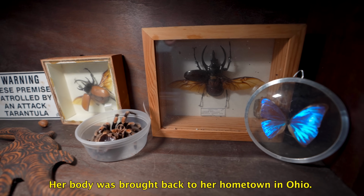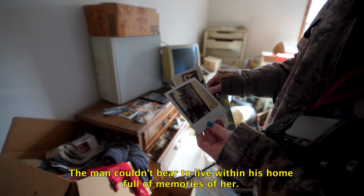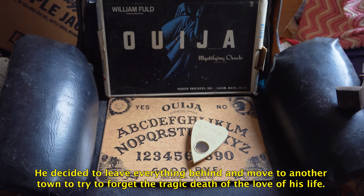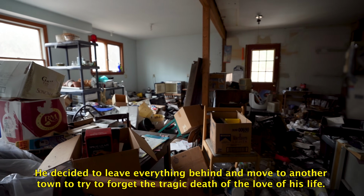Her body was brought back to her hometown in Ohio. The man couldn't bear to live within his home full of memories of her. He decided to leave everything behind and move to another town to try to forget the tragic death of the love of his life.